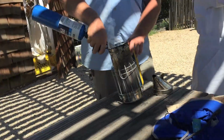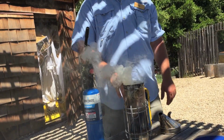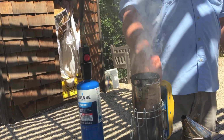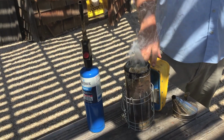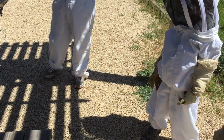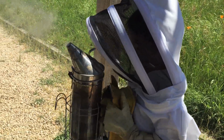Alright, cool. Thank you. So a honeybee can smell 50 times better than a dog. What this is going to do is mask the smell of the queen's pheromones, and it's going to let me temporarily take control of the hive. It also mimics a forest fire. So when bees smell this, they're going to gorge themselves on nectar and on honey. Every so often, give that bellows a squeeze, would you? There you go.